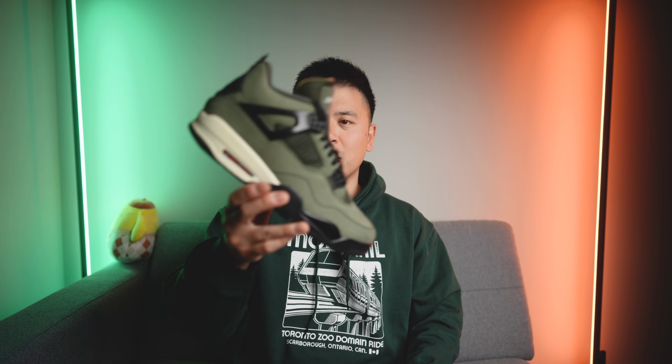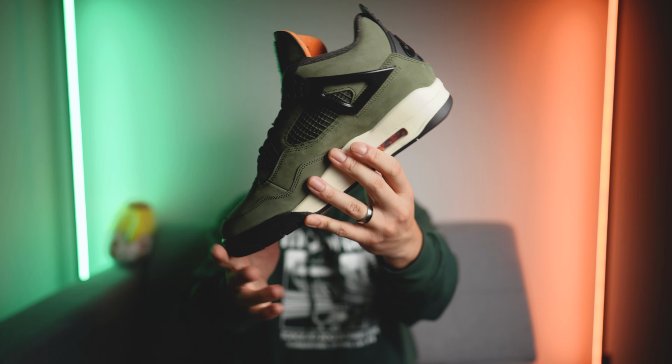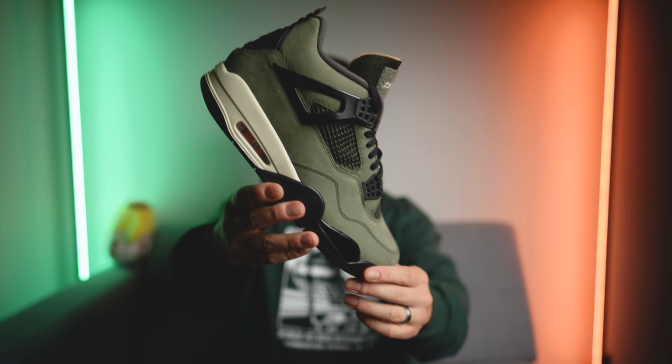So leave your thoughts down below. What are your thoughts on this Undefeated 4? Are you happy that Jordan Brand has brought these back? Do you think they should keep certain shoes as forever grails and just never touch them again? Leave your thoughts down below and let's talk about it. And what are your thoughts on the quality control on your pair? Did you get lucky with a clean pair? Did you have a lot of issues on yours? Whether it's good or bad, I want to hear your thoughts.